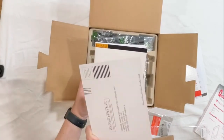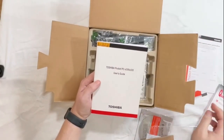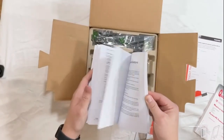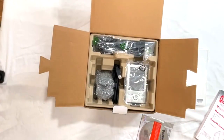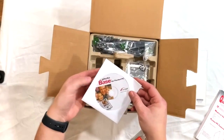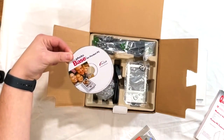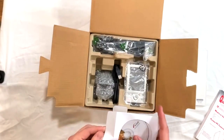A product registration card. I don't think I ever sent that in. And then the user guide. All sorts of joys. Looks like we have ArcSoft Photo Base for Pocket PC. And it's featuring an E740, which is the model I wanted so bad, but it was more expensive. And it came with Wi-Fi.